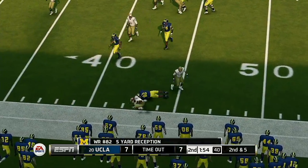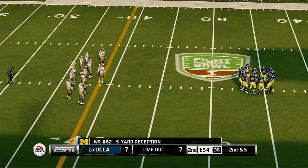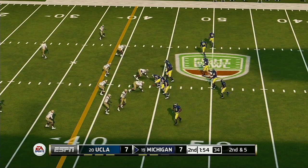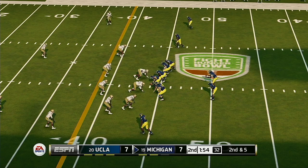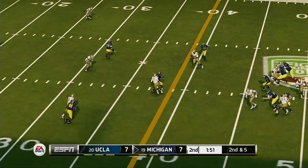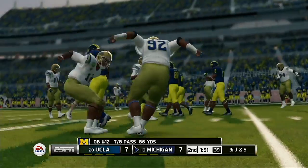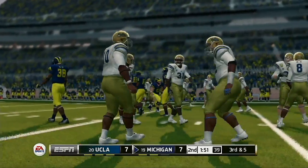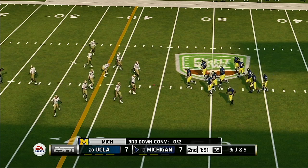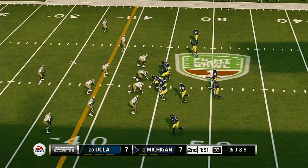Gets it out quickly. And down he goes at the 44. I like that they're completing these underneath routes, because pretty soon the defense is going to start to cheat up. That's when the quarterback will have his chance to go over the top for the big play. Got a man in and out of his hands. Third and five. Ball on the 44-yard line.